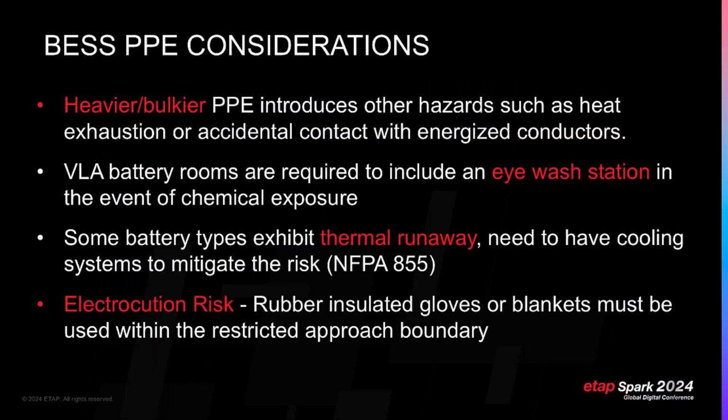BESS PPE considerations. PPE introduces other hazards such as heat exhaustion or accidental contact with energized conductors. VLA battery rooms are required to include an eye wash station in the event of chemical exposure. Some battery types exhibit thermal runaway and need to have cooling systems to mitigate the risk.